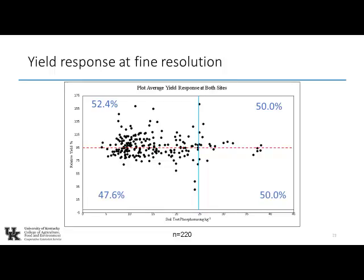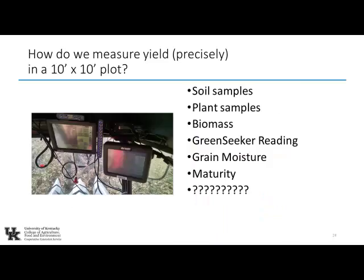This is why I'm saying I have some problem with variable rate phosphorus. We haven't quite figured out how to do it because we lack precision in our recommendations. Our recommendations are highly accurate. On average, they're right. They're very imprecise. Every spot in the field, they're wrong. Does that make sense? That's the difference between precision and accuracy.